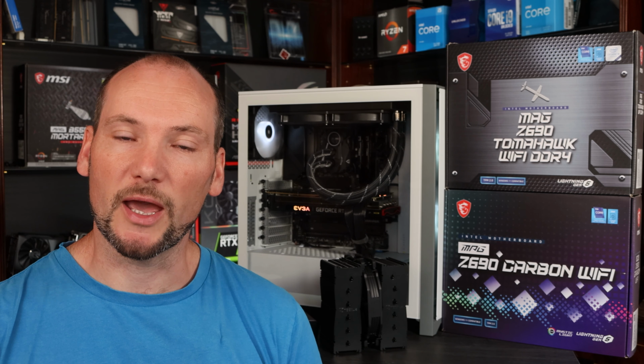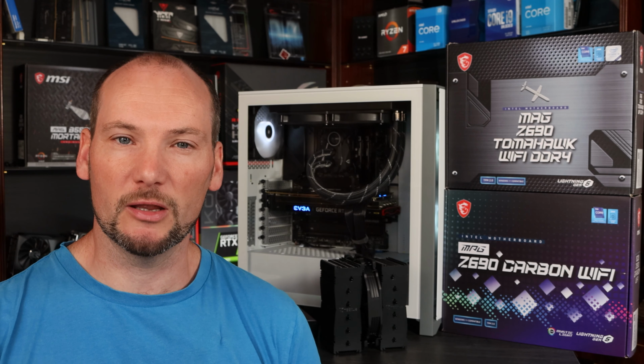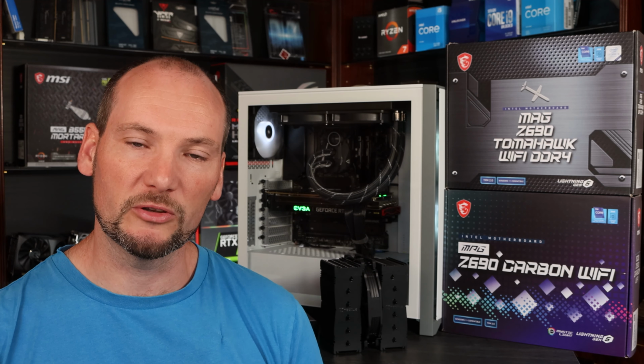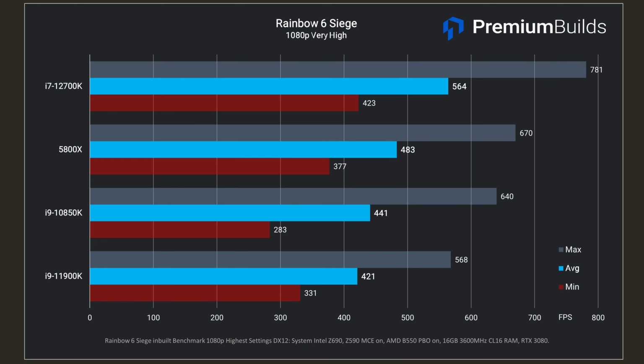Moving on then to actual game benchmarks, we've run these tests at 1080p and high settings to isolate CPU performance, but also to demonstrate in a realistic sense the actual difference you might experience between these CPUs, particularly if you're looking for high FPS gameplay or looking to push the CPU to its limits. Rainbow Six Siege has an inbuilt benchmark that we've found very consistent. In this benchmark, the 12700K turns the synthetic performance results into tangible performance gains, with 80 frames per second more than the 5800X and more than 100 frames per second more than the Intel 10th and 11th generation CPUs.